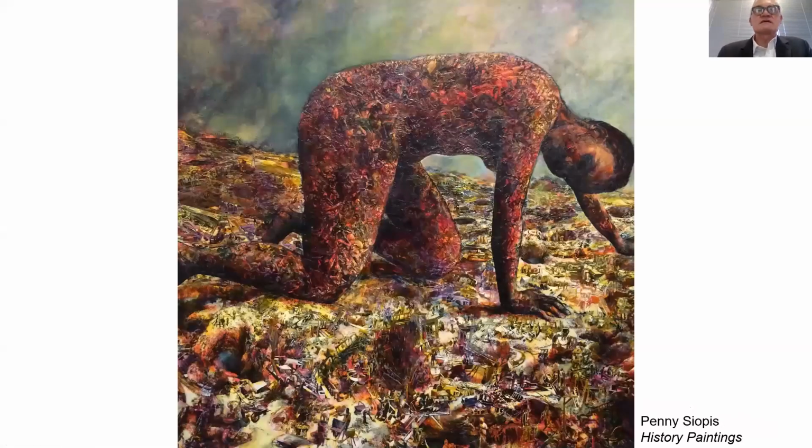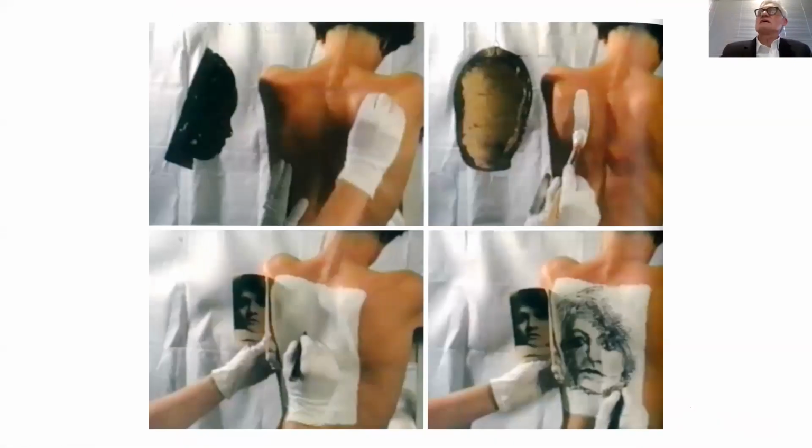Look at this particular work. This one is called Terra Incognito. So it is sort of inscribing the history of a country on the body, even inscribing something on her own body. This is her then partner, Colin Richards, who's tattooing on Penny's back.